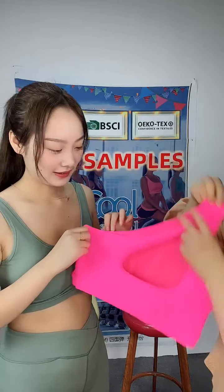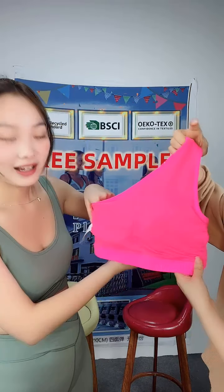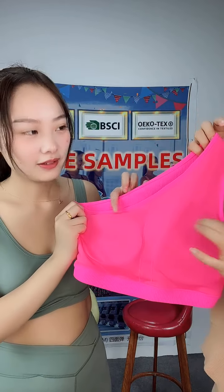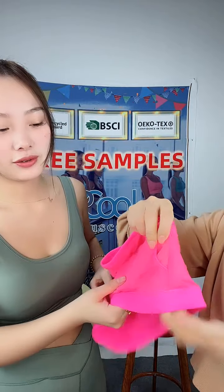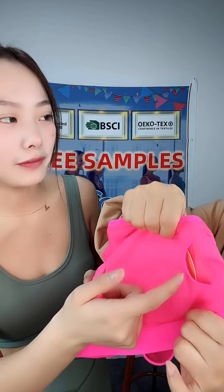And you can see the lining. Let's show the lining to our customers. We put two lines of stitching on the inside to keep the padding from moving. You can see the padding holes. These paddings are removable. You can take them out when washing the bra or if you don't want them. The edge of the opening is also very nice, you can see this lock stitching. We also add a layer of mesh. Mesh makes it more breathable. When you do sports, you can feel it is very breathable.